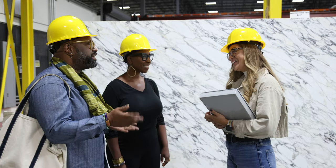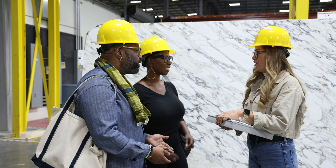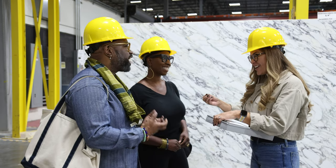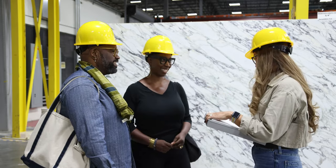I know. And we're so excited to see the slabs here in real life. Yes. And you know there's no comparison to looking at the material in real life. You gotta feel it. I gotta feel it. You gotta see the color. Exactly. And I'm excited to see it.